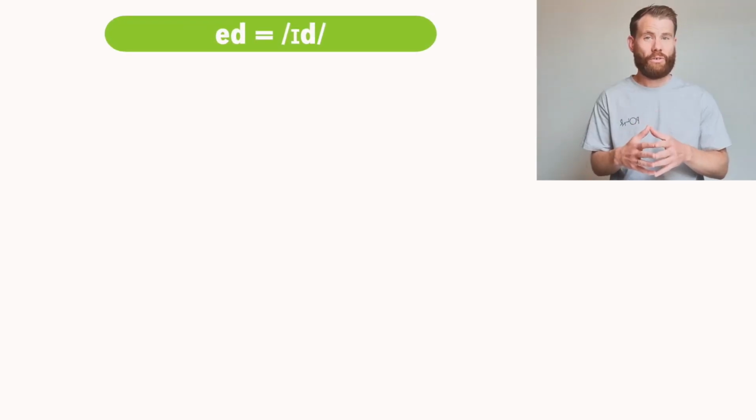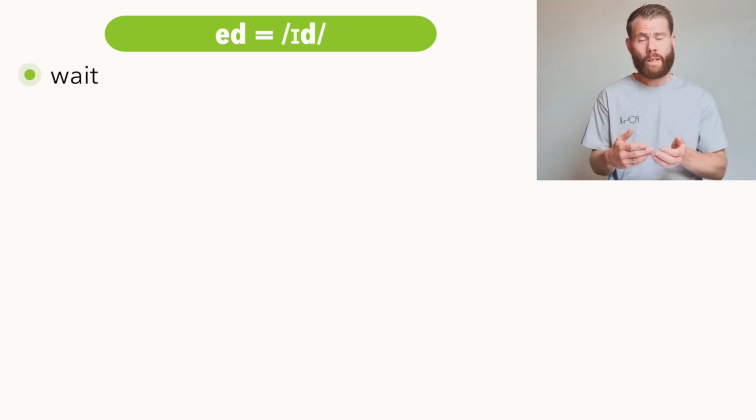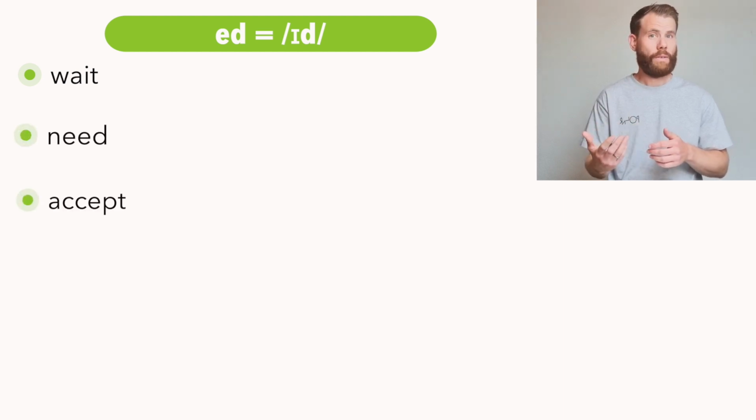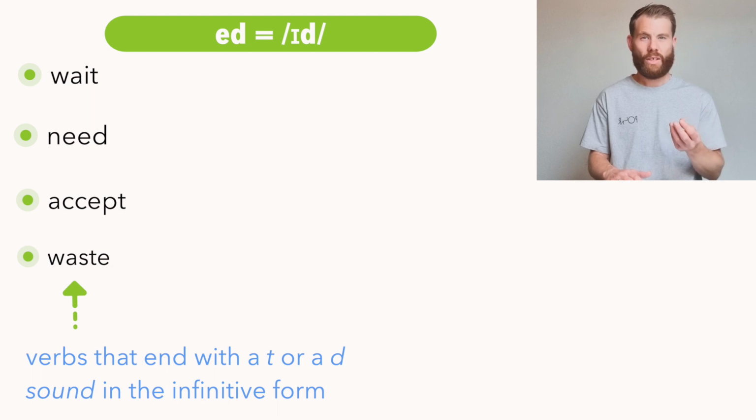So the first category is words that when you add the ed, you pronounce id, closer to an id sound. And as from the example at the beginning of the video, wait is one of these verbs. Some other verbs in this category are need or accept, or the verb to waste. Now, the verbs in this category are verbs that finish with the sound. That's important. I say the sound, not the spelling, but the sound D or T. So for example, waste, you finish with a T sound. When you write, you finish with an E, but it doesn't change the pronunciation.